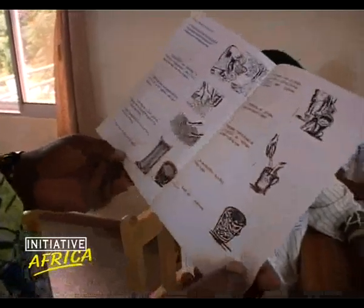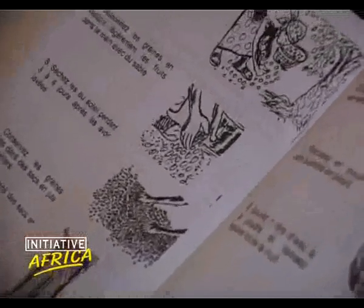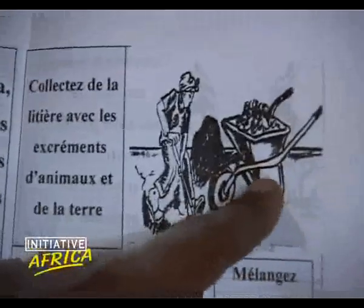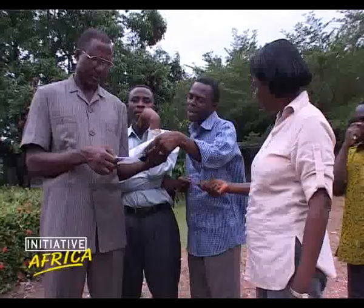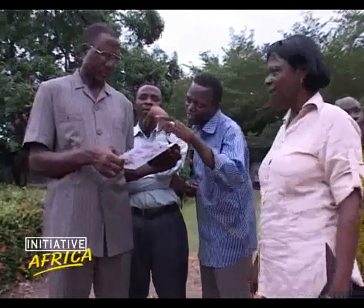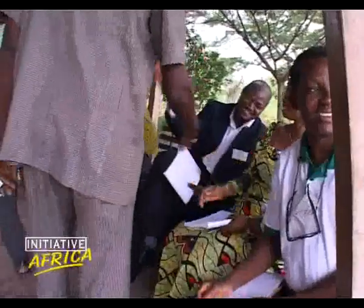During the course, each trainee has to draw up a fact sheet for farmers. This must be short, simple, and clear, describing the steps to be taken to solve the problem farmers are facing. To prepare the fact sheet, the first step is to gather the information. Here, we are at the Togolese Agricultural Research Institute.